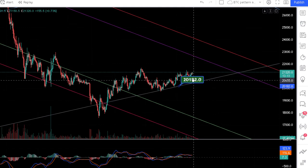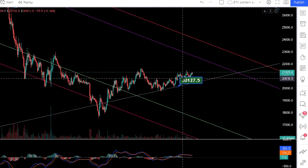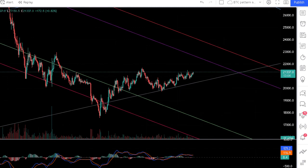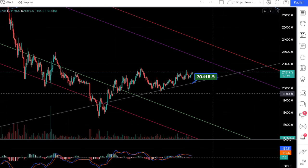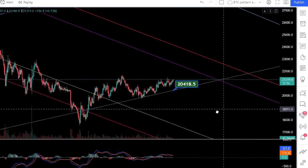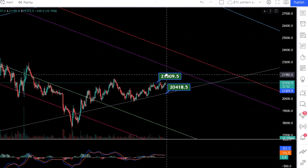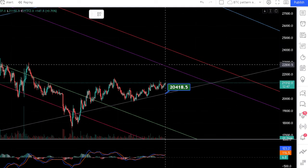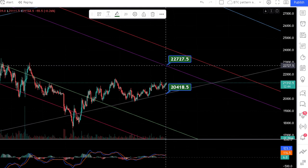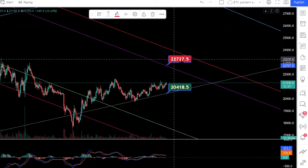Let me put it exactly. 20,127. Let me get rid of it. I'm going to put a new one. 20,418 to be exact. Now, if it pumps up, our resistance would be here. According to this channel, we'll be having other levels in between, but this would be a good point to consider a short.